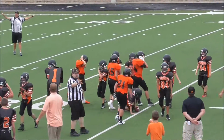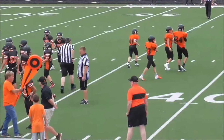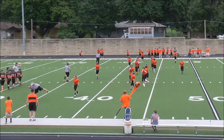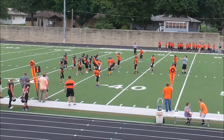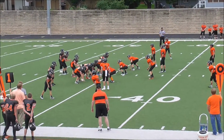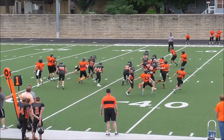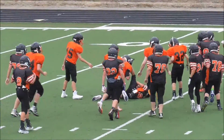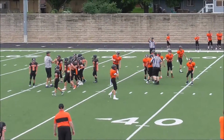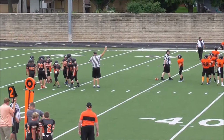Pommier takes it from the 20 with about a 14-yard gain on the play. It'll be first down for the Tigers. Tucker hands off to number 20, Marcus Pommier. 1 yard loss on the play, bringing up second and 11.